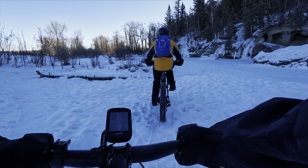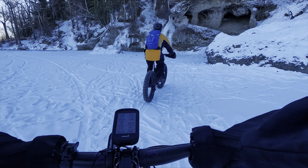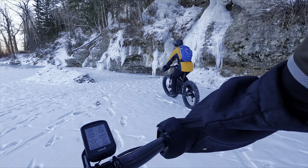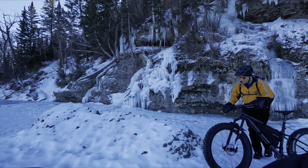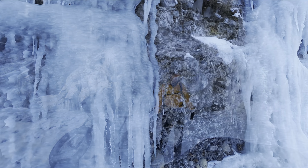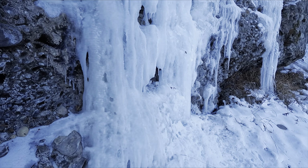They haven't formed up very much yet. These little caves are pretty cool though. Yeah, another month from now and this whole hillside will be just all ice. You can hear the water flowing pretty good underneath here. It's kind of neat.